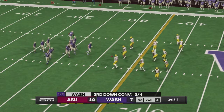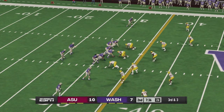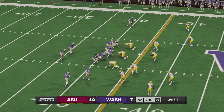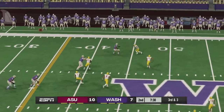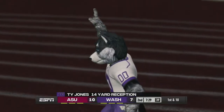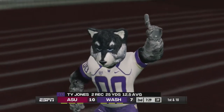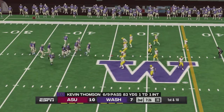Third down. Here we go. 68. They'll bring him down at the 45-yard line. From their own 45-yard line, first down.